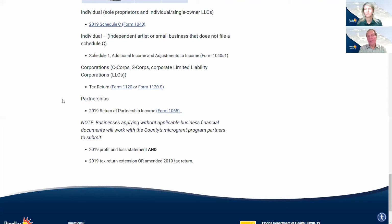But that is the form we're looking for. We're not looking for your individual tax form. We're only looking for the business tax form. So that's what you would attach to the application. And then finally, if you're a partnership structure, the Form 1065 will need to be attached.